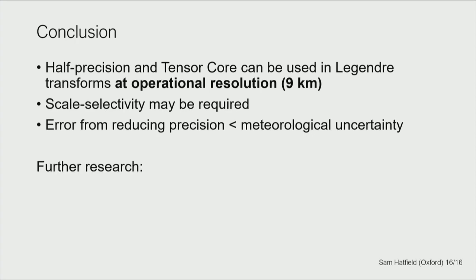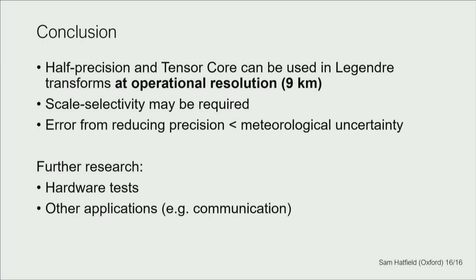So there's a couple of ideas for future research. Of course, we would like to do some hardware tests. We're thinking about how we can do this at the moment with as minimal effort as possible. And it will probably involve actually looking at the real Tensor Core and seeing if we can deliver the speed-ups that NVIDIA claim. But secondly, I think there are certainly other applications for half precision other than the raw computations. And the rescaling technique that I mentioned could really help here.